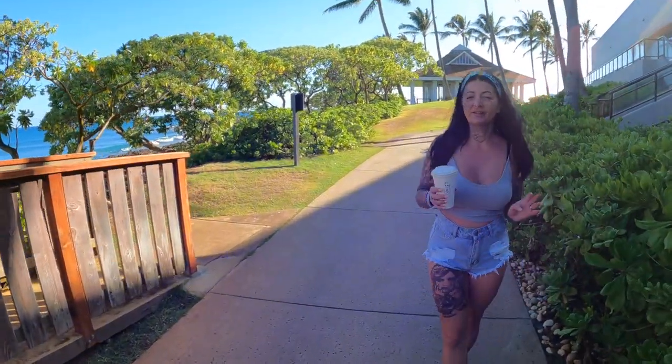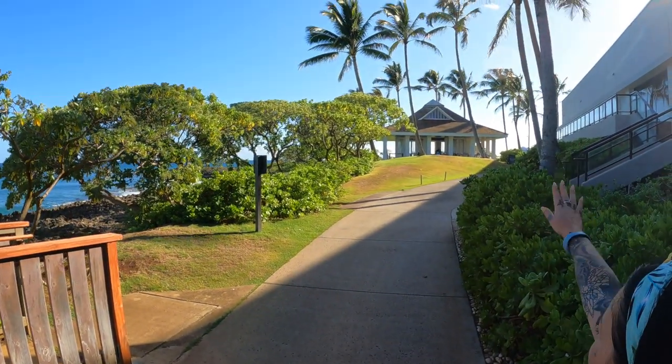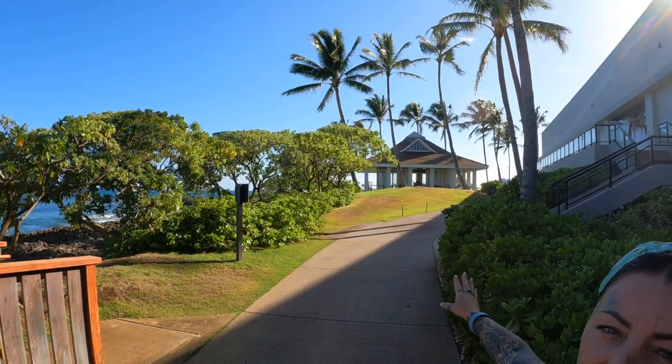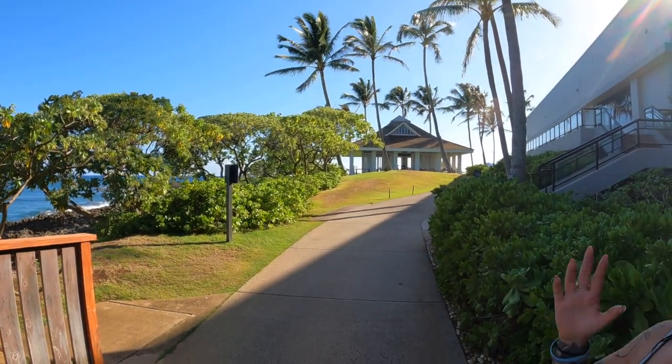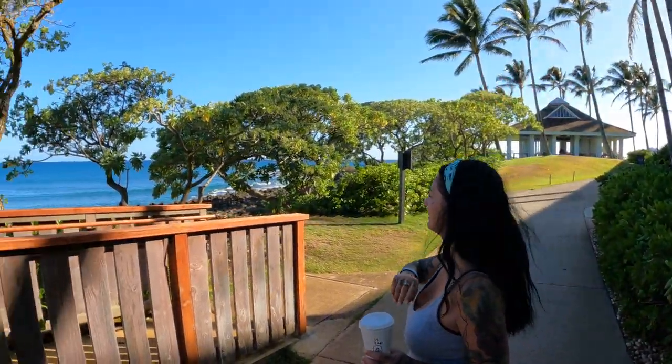Turtle Bay also does wedding packages. You can hire out this gazebo here. It opens right up and all you have is these sweeping views.